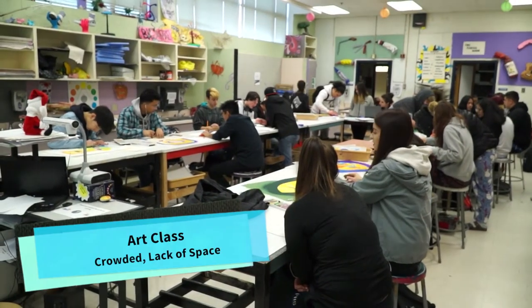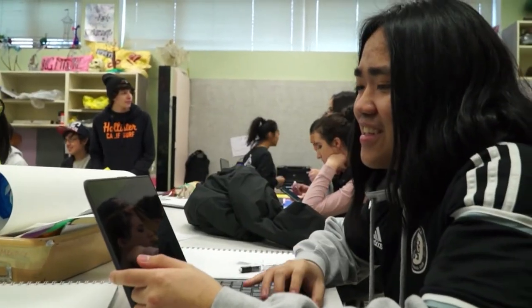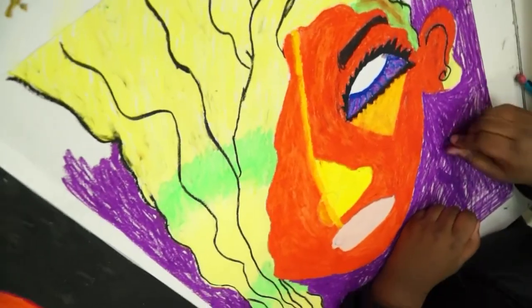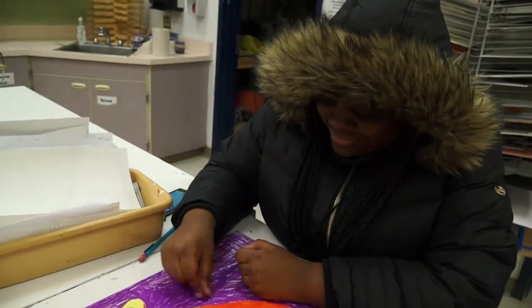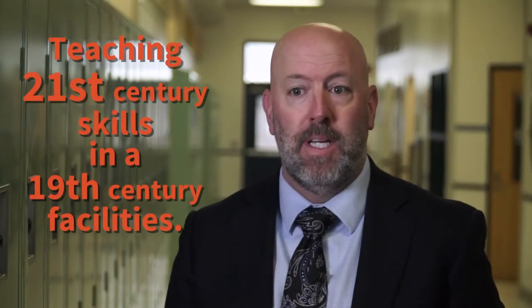We want to provide our kids with a facility that matches what we're trying to teach them. In a lot of cases, we're trying to teach 21st century skills like communication and collaboration and critical thinking, but we're doing it in old facilities. It's the adage of teaching 21st century skills in 19th century facilities, and we really want to upgrade our facilities to meet the needs of our students.